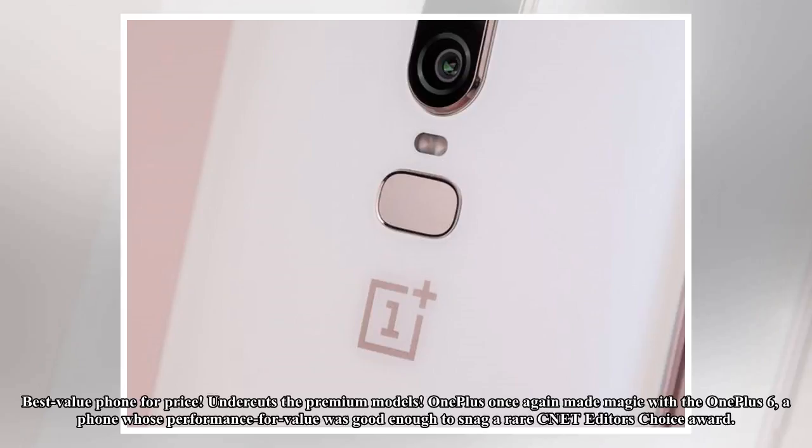Best value phone for price. Undercuts the premium models. OnePlus once again made magic with the OnePlus 6, a phone whose performance for value was good enough to snag a rare CNET Editors' Choice award.